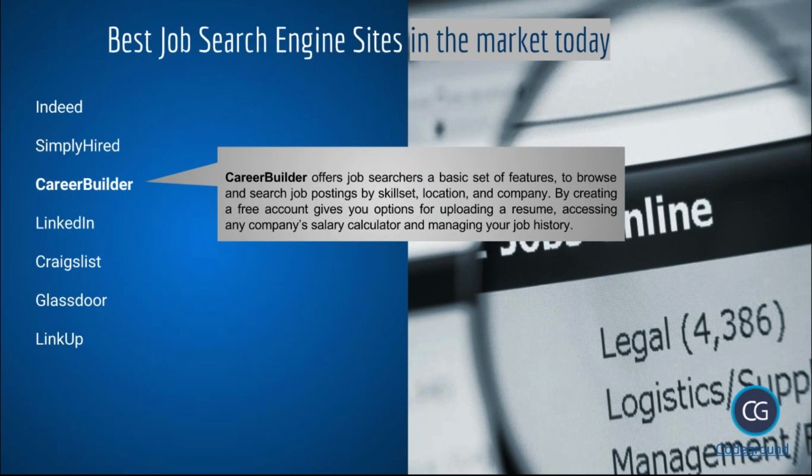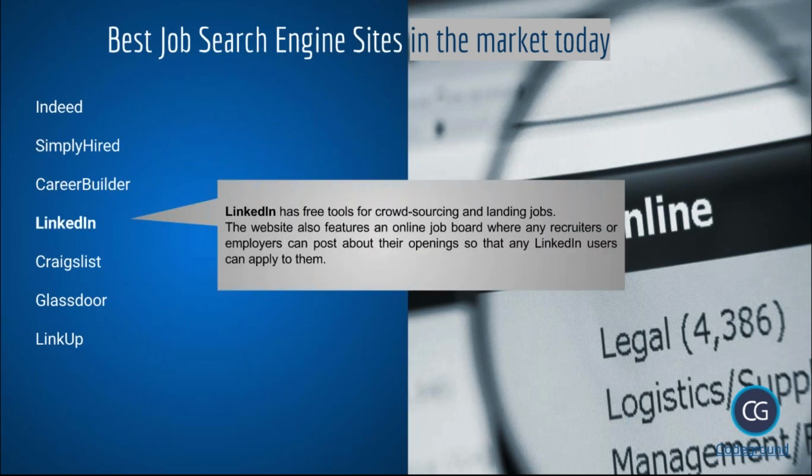Career Builder. Career Builder offers job searchers a basic set of features to browse and search job postings by skill set, location, and company. Creating a free account gives you options for uploading a resume, accessing any company's salary calculator, and managing your own job history. It also provides facilities for alerts, job advice, and job fairs.